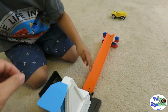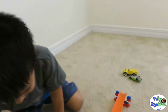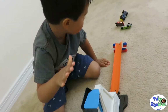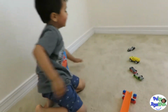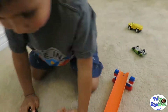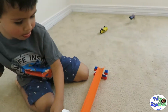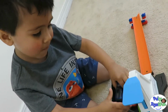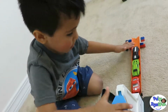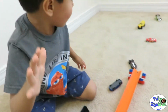Oh, I don't think it works with multiple cars. Alright. Let's do the next car. Whoa! Yes! Do it again. Oh, that's cool. Oh, we had this car. This car's gonna make a big entrance. Boom! No! Boom! No! That is the stinkiest ever. I think you do it one at a time. Whoa.